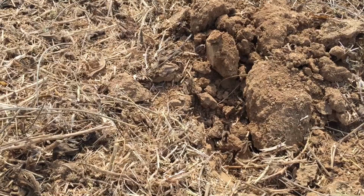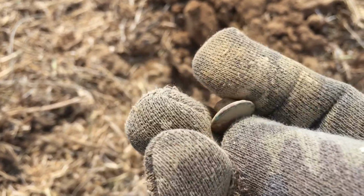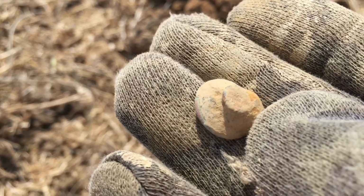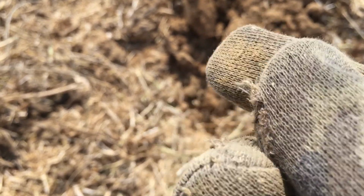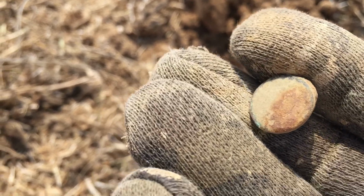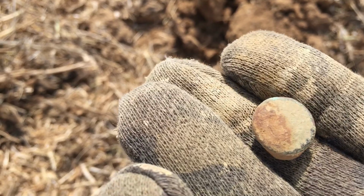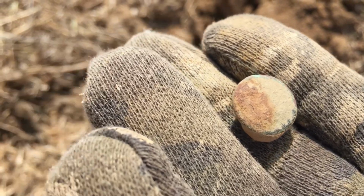All right, see what we can dig up. All right, first good target. Looks like I got another button of some kind. Still has a shank on it. It's gonna need some major cleaning. Can't see too much detail yet, but might be something on there.